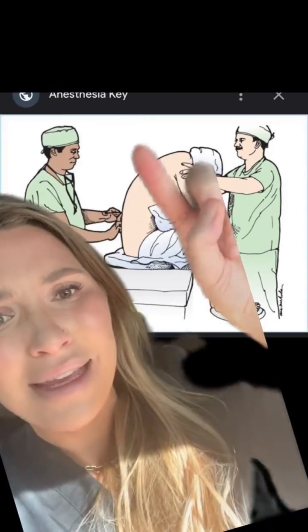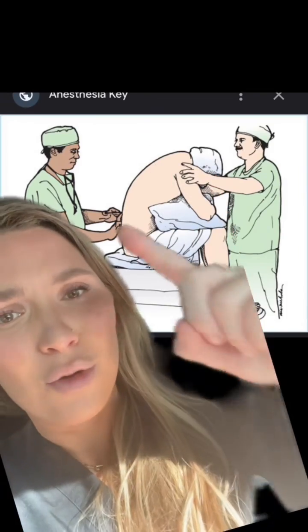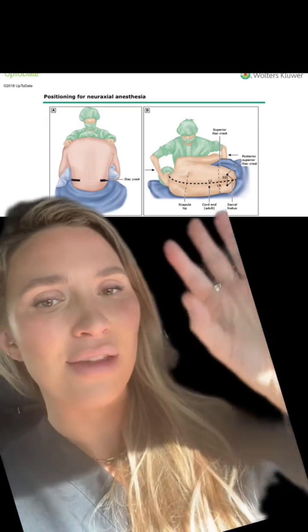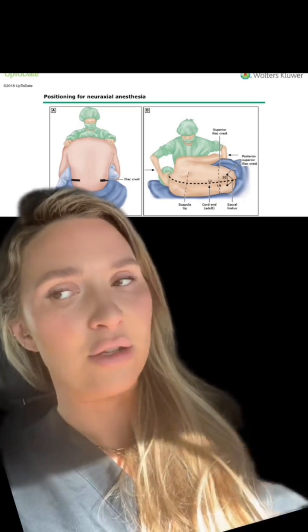I'm going to have you sit in something like this, and I'm going to have either another tech or whatever. Ooh, I'm looking really tan. I can also have you laying on your side. Some elderly people have to have it that way, especially if it's a broken hip, and we're doing a spinal versus a total joint replacement.